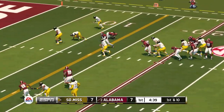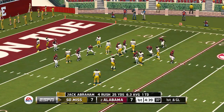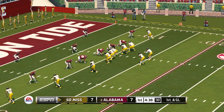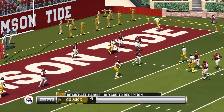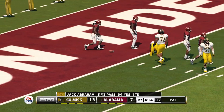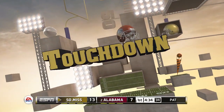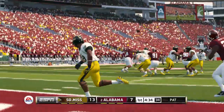What a play to set him up with a first and goal. Mike 8 finds a man. Touchdown. That's a positive for the passing game. It was absolutely the right call in that situation.